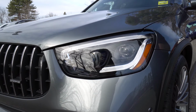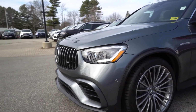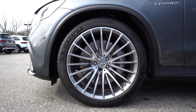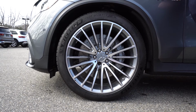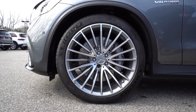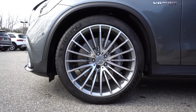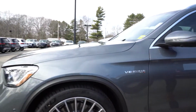The lights, this does have the upgraded lighting package, which gives you adaptive high beam assist as well as the upgraded headlights themselves. These right here are the 21-inch multi-spoke AMG wheels in gray. And right behind them, it's kind of hard to see right now, but there is also the silver AMG caliper. It's painted silver with the AMG lettering on it.